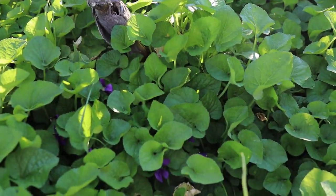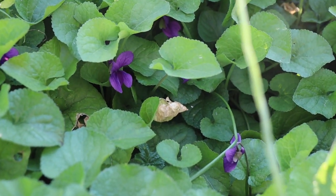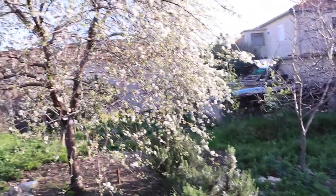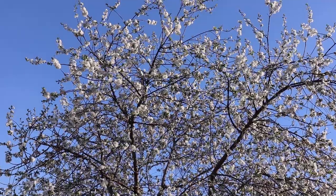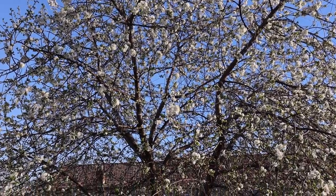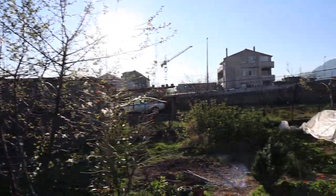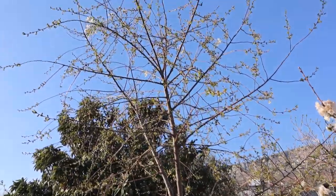We had some nice viola flowers earlier this week. Unfortunately, it didn't capture it. Here's the big sour cherry tree, full of white flowers. Another sour cherry tree.